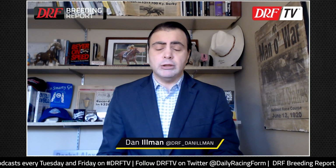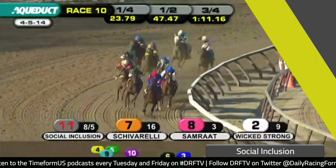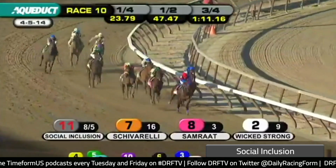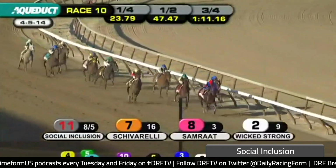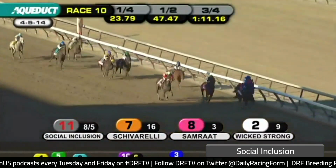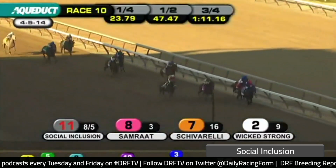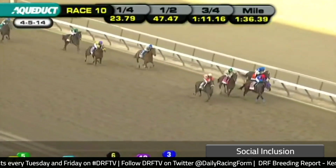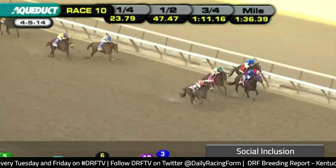Let's watch Social Inclusion run as the favorite in the Wood Memorial in 2014 behind Wicked Strong. This was only his 3rd lifetime start, and it came on the heels of a 110 Beyer speed figure performance in an allowance race at Gulfstream. This race was a decent enough 3rd. He would then run 3rd in the Preakness. He would then run 3rd in the Woody Stevens behind Bayern, a horse that we're pretty familiar with.